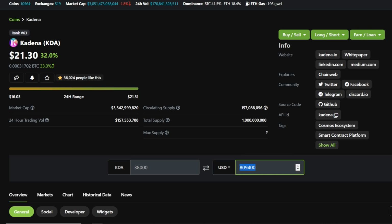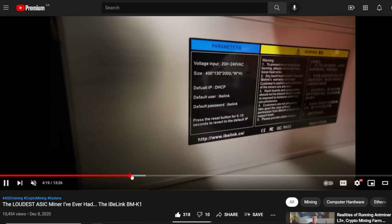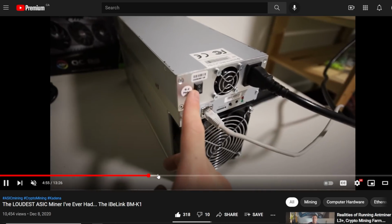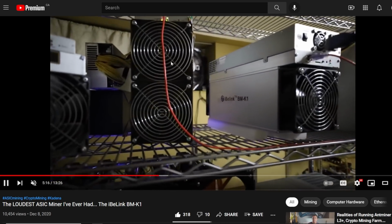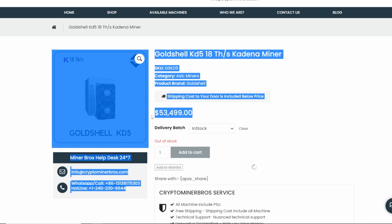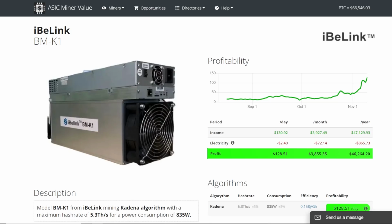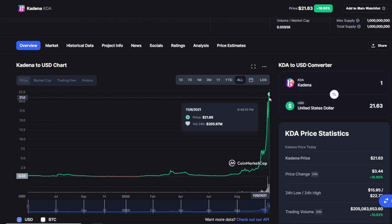Anyways, guys, let me know if any of you have one of these IB-Link BMK1s and hodled it all the way up until now and you're just laughing, or if you have one of these Goldshell KD5s that you bought maybe a couple months ago, not at $54,000. I just can't believe that Kadena has gone up this much.